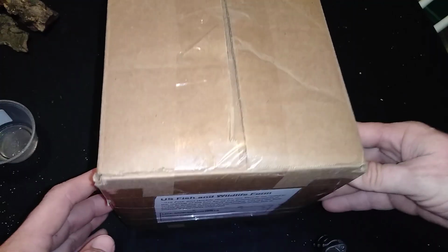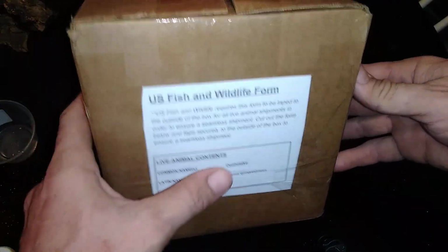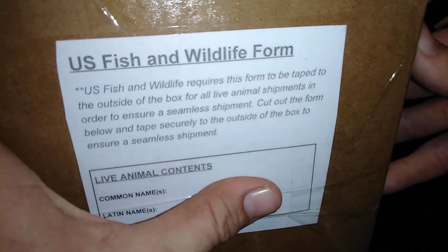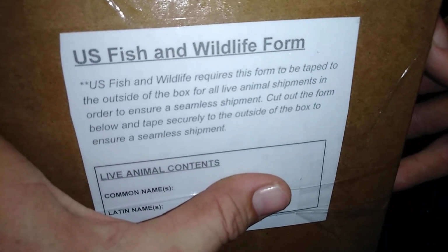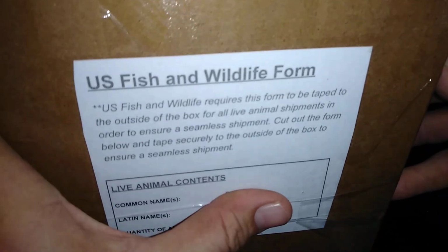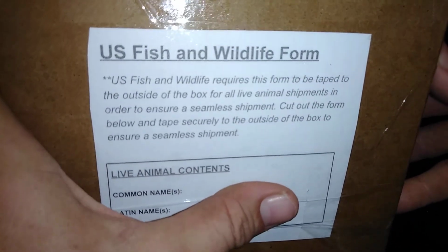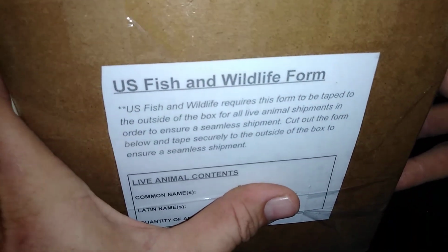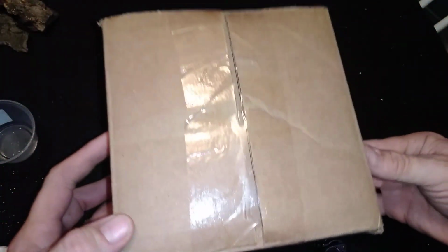But as I said, we do have another unboxing, and strangely enough, I have never had this form on a box before. Now, you notice I'm covering up the common and Latin name of the live animal contents. That's because I want to keep it a surprise. Of course, if you've seen the title, you probably already know what's in here, but we'll get around to that here in just a little bit. So, I've been waiting all day for this package.